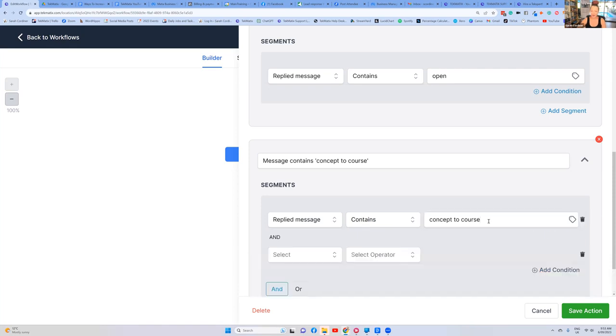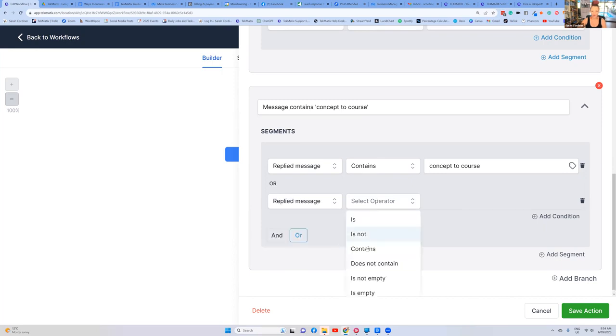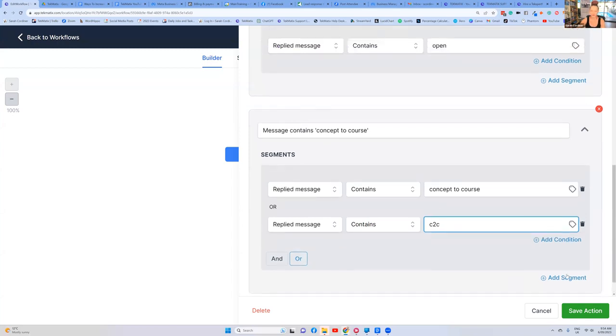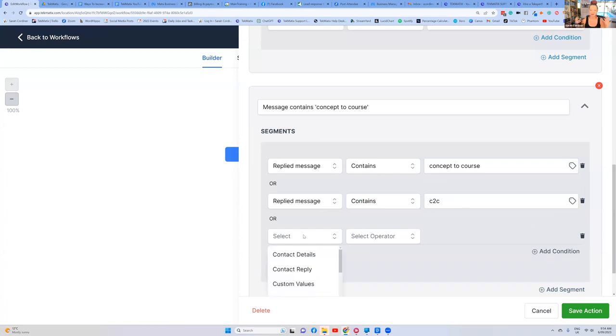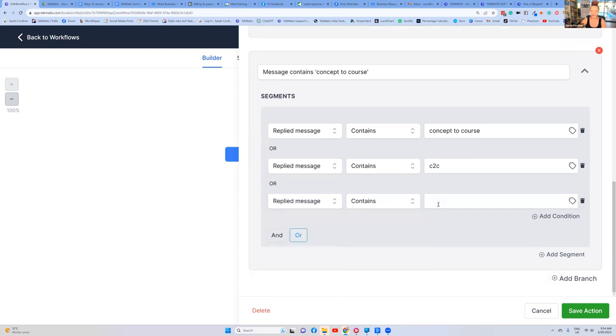And we can even add more conditions, or the contact replied message contains C2C, because other people call it C2C. Now, the capitalization doesn't matter. It's the words that it's picking up on. So this particular frequently asked question can contain a number of variations of the word. The other thing they might say, add a condition, people might also, instead of using the name of my coaching program, just say coaching or coaching program. So I'm going to add a third condition here. Or the contact replied message contains coaching program, or the word coaching.